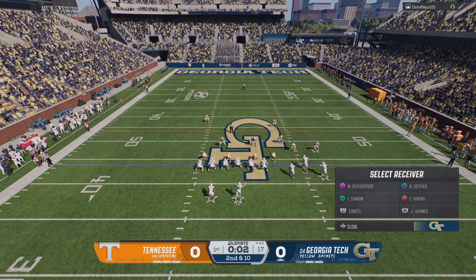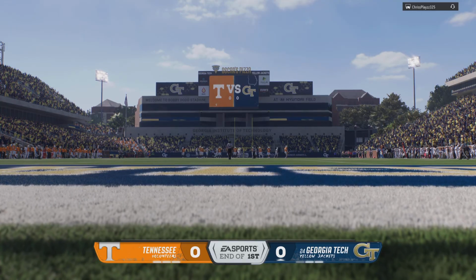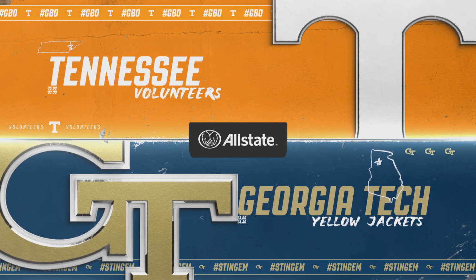He wants to change this route. It's been a defensive battle through the first period, and the stats tell that tale. Let's see if the offenses can find a little rhythm here in the second.